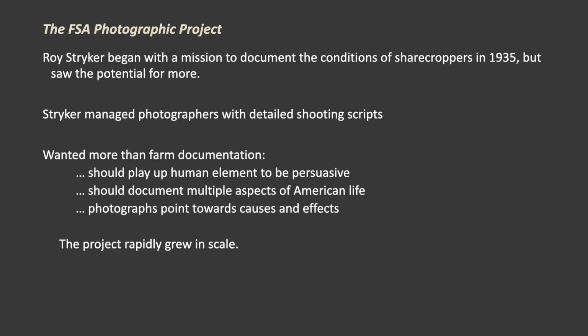Now, Roy Stryker began this project in 1935 with a mission to document the conditions of sharecroppers. But as the photographers were out and working, he realized that it had the potential to do much more than that. While the photographers were working for Roy Stryker, he managed them with detailed shooting scripts. So he had the sort of directorial eye for how this project could evolve, and he directed the photographers where they should go and, in a general sense, what they should get while they were out.